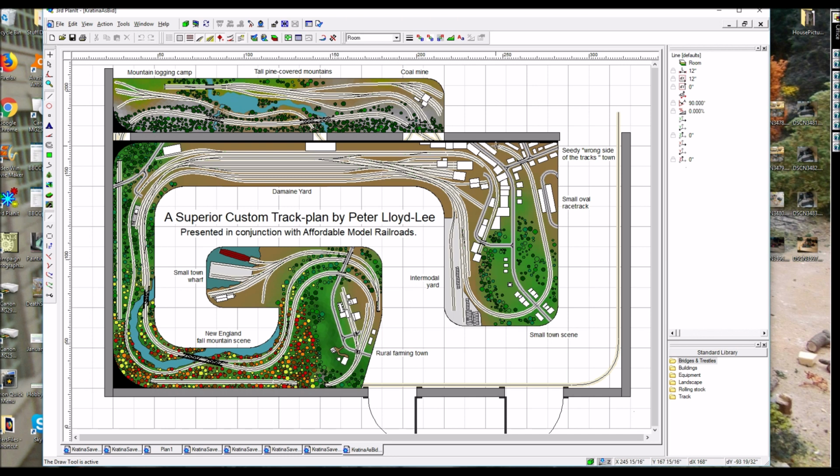So the main line comes out of a tunnel, around a curve, under a bridge, through the wrong side of the tracks town, past the oval racetrack, through green belt, through the small town scene, past the intermodal yard, past the industrial park on the other side of the track, the engine terminal, into the main yard. Exiting the other end, we have a single industrial spur serving a team track and a propane dealer.